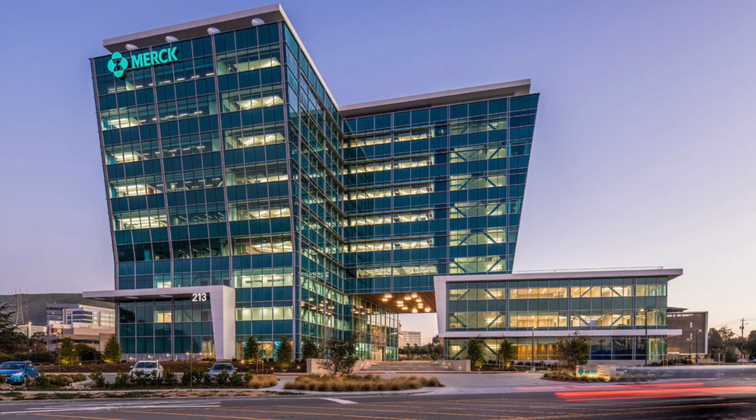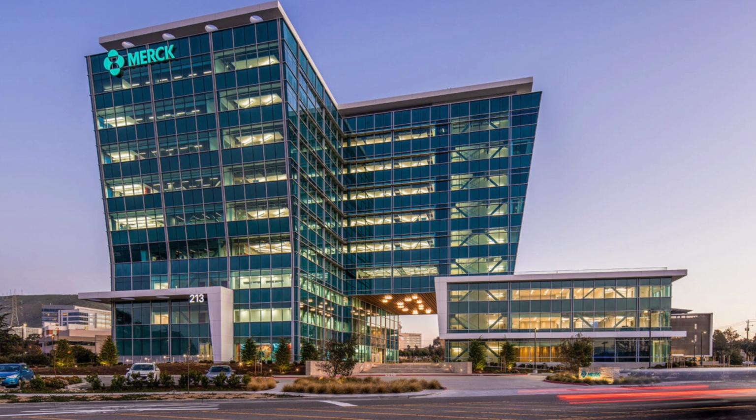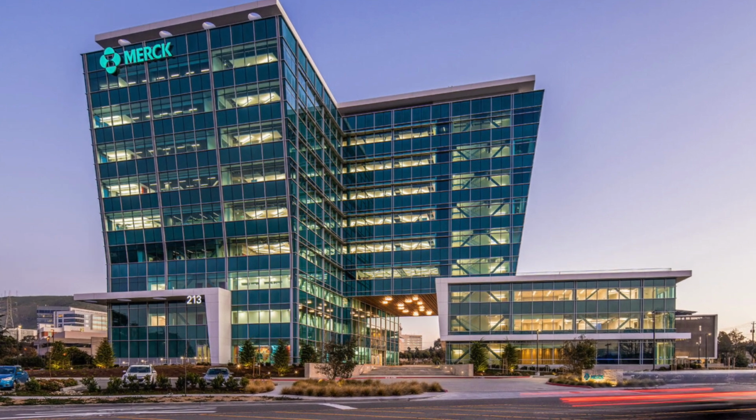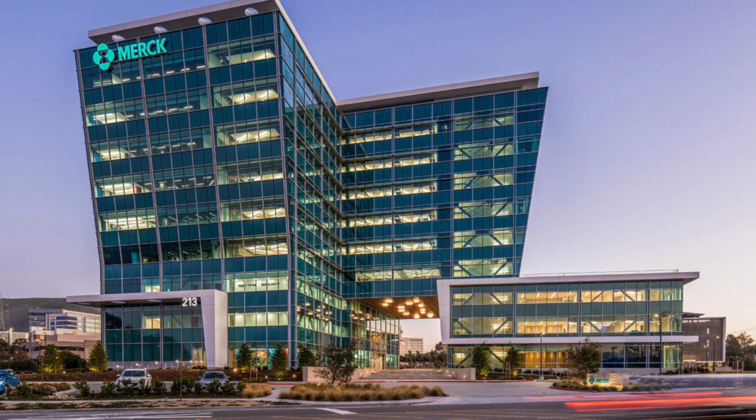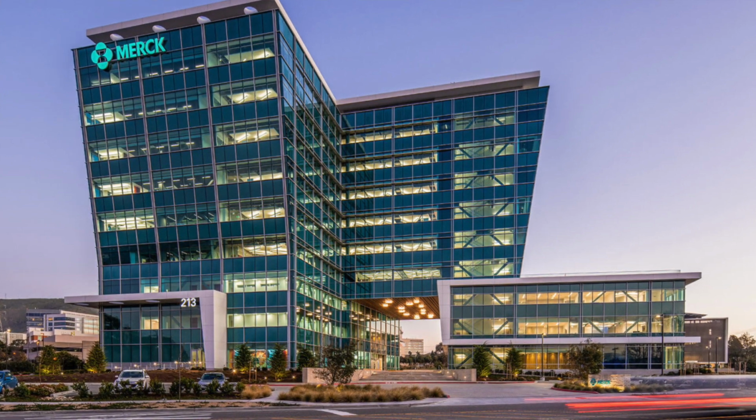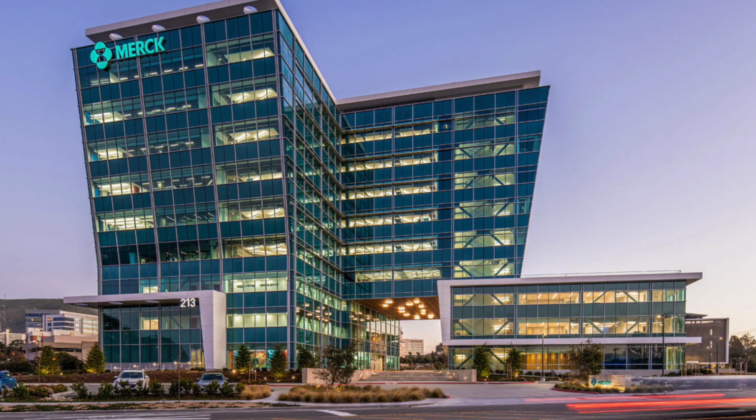But additionally, Merck also wanted to try and expand its product pipeline because some of its blockbuster drugs like Fosamax and Singulair were about to come off patent, and Schering offered successful brand name drugs with longer patent lives like Nasonex, for example.